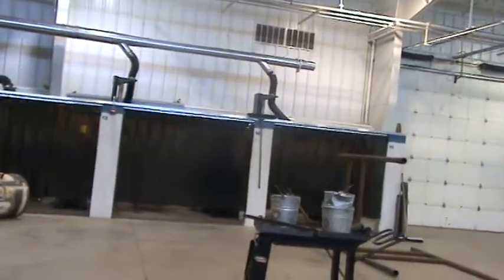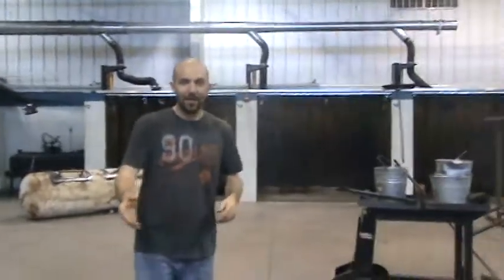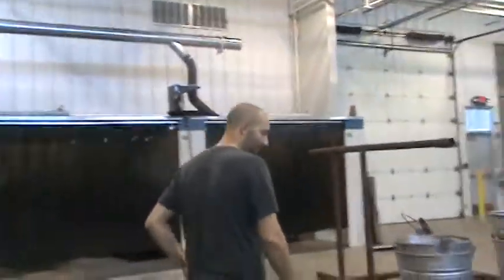Also outside in my bottle storage room, everything's chained up. Here, I'll lead you out there and we'll take a look at it.